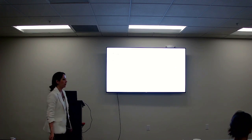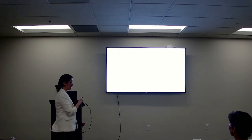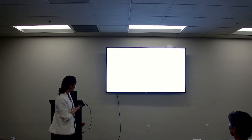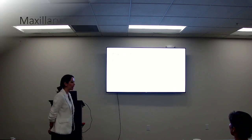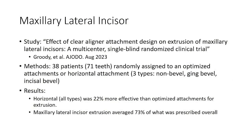Yes? So for horizontal type, for the extrusion, you use the beveled one. Guess what? This study actually used, I guess I didn't write that there, 3 types. All 3 types were equally effective in extruding the incisor. It doesn't matter where the bevel is. If it's bevel gingival, bevel incisal, or no bevel, it's fine. It works the same. So just like random. Just put a brick on the tooth. Put a brick on there.